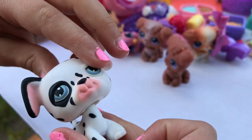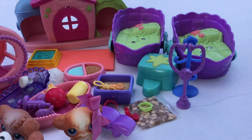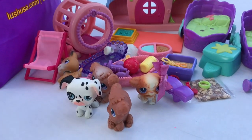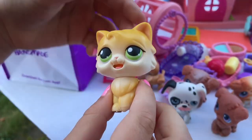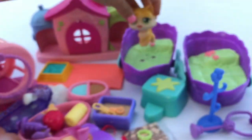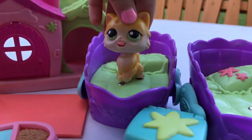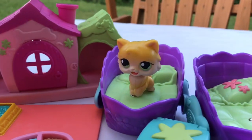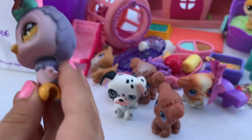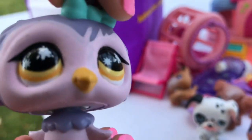Ugh. So I got this. I just saw something that came with this bed. I'm gonna show you it. It's this. And this sticks on like that. Next, I got my second ever owl, so. This is my second owl. Yes.